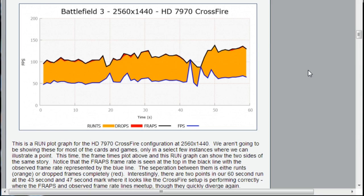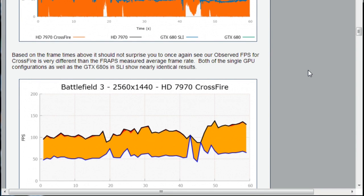Compare that to the graph under it of the 680 SLI, where you only get the blue bar. There are no runts, there are no drops seen. It tells a really compelling story about SLI versus Crossfire: if you're an NVIDIA fan, compelling; if you're an AMD fan, disappointing. I don't want to go through page after page of results, but it is worth pointing out that with single GPU, the results are much more closely matched. As much as we want to emphasize the Crossfire issue, and it really is worth empathizing with AMD, single GPU, they're actually pretty equal. So don't see this as beating up on AMD or on NVIDIA.